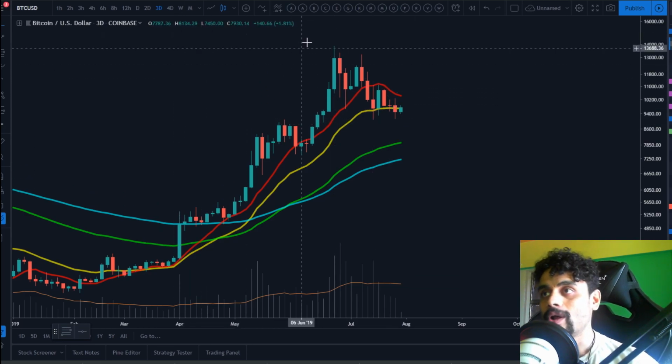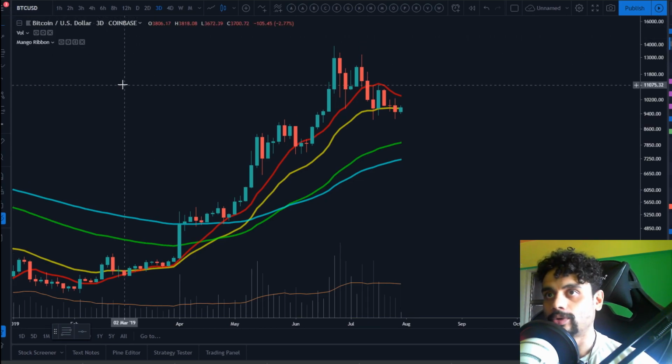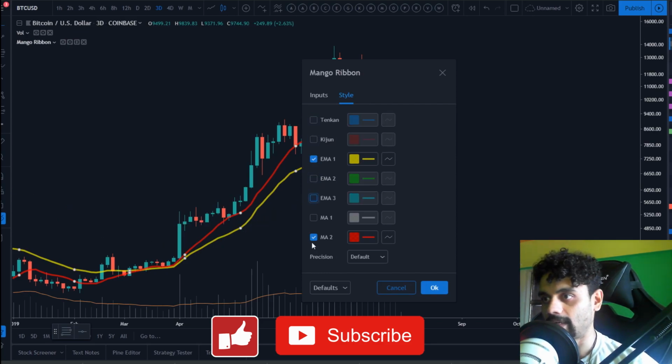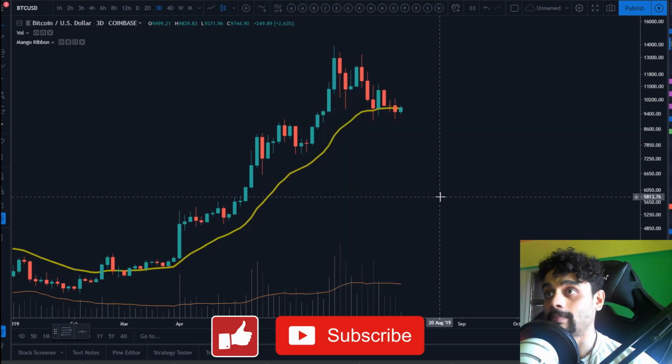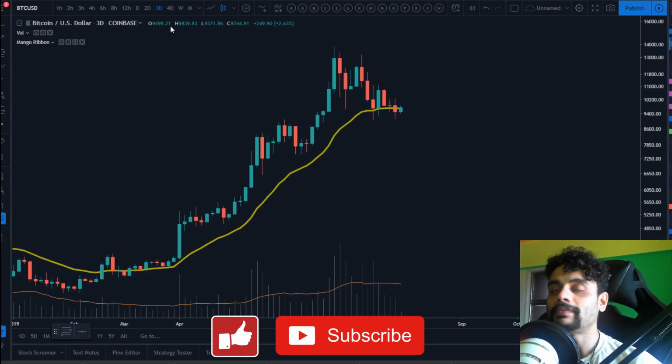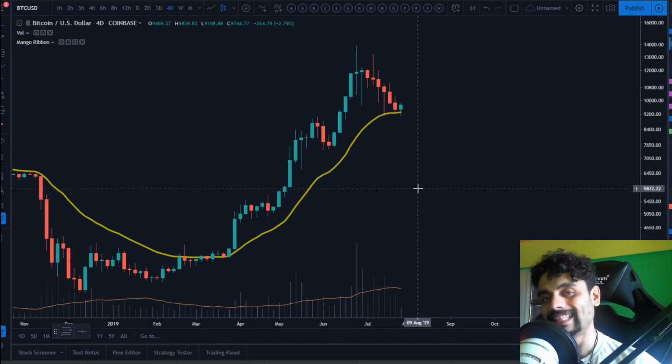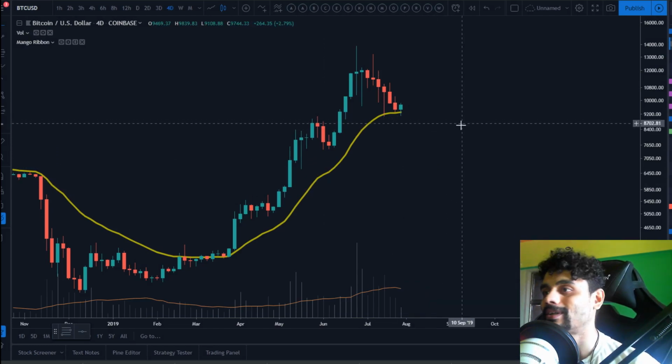So now, this is the mango ribbon, right? What I'm going to do now is just for now turn off everything else. We don't need any of this for now. Just keep an eye only on the 21 EMA. Now, we've seen the daily, we've seen the 2-day, we've seen the 3-day. Let's go on over to the 4-day. This is where things get very interesting, and this is why I was expecting a bounce around the zone, guys.